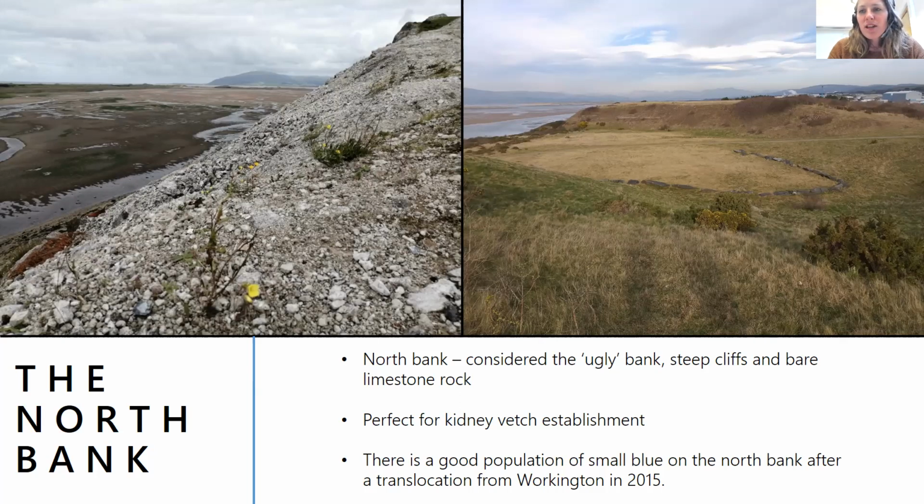But if you go there in spring, it's absolutely fantastic. It's so beautiful in terms of the diversity of flora, wildflowers, birds and insects, and the views are fantastic from the top. You can see straight across into the fells, and there are beautiful views of Walney Island and out to sea. I really recommend people going to visit and maybe even see some small blue there.